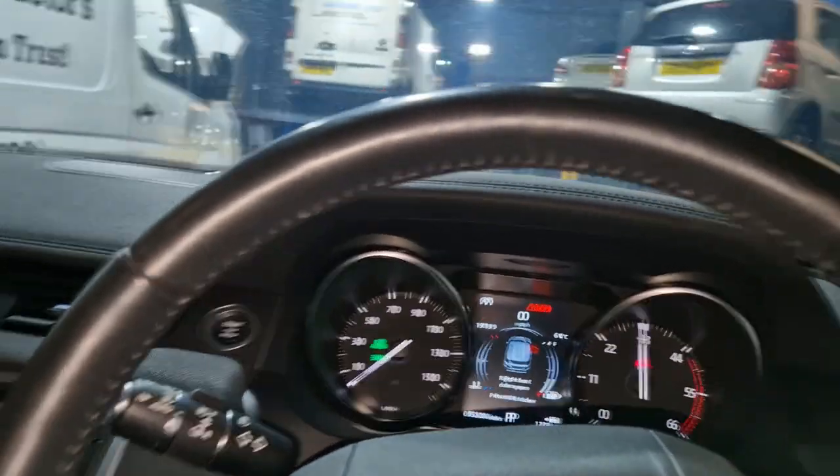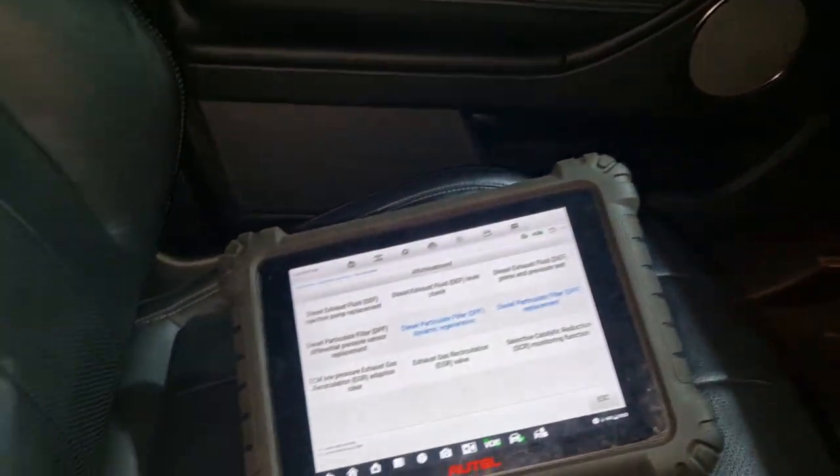Photon, actually, I think they do some DPF stuff as well, so we'll need to look into that. So I've been going a wee while. This isn't a regeneration. This is me doing this. This is just me trying to clear some of it.